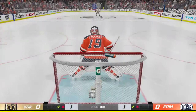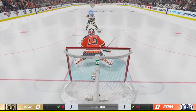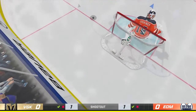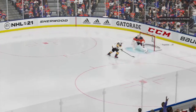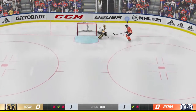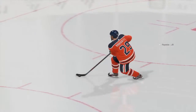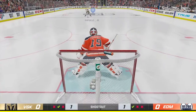Shooter for Vegas, number 67, Max Pacioretty. Doesn't go. I'm sure he had a different plan than that. Well, maybe that's part of the problem, James. Maybe he had a couple too many thoughts in his head. Really important to just whittle it down to one thought, one reaction. He didn't get it done. Absolutely nothing doing on that. Sometimes you make a move, sometimes you choose to shoot, and there's just nothing there.